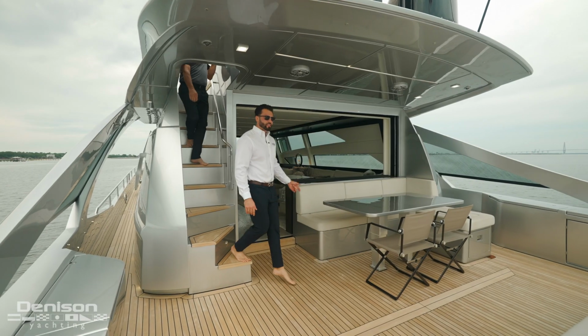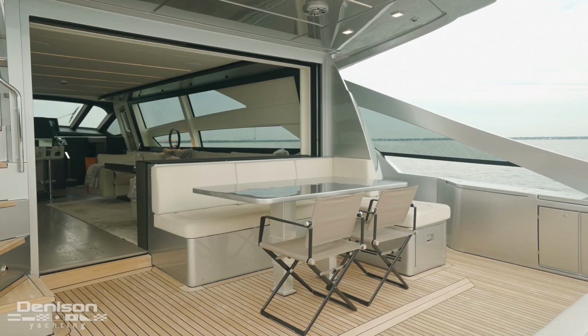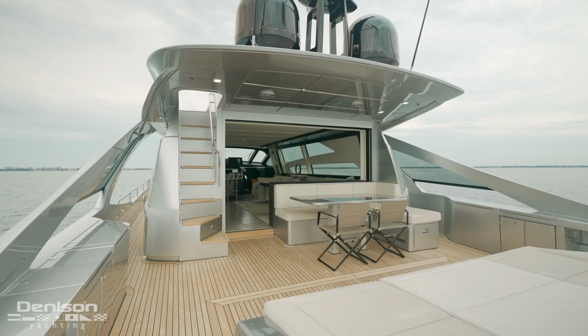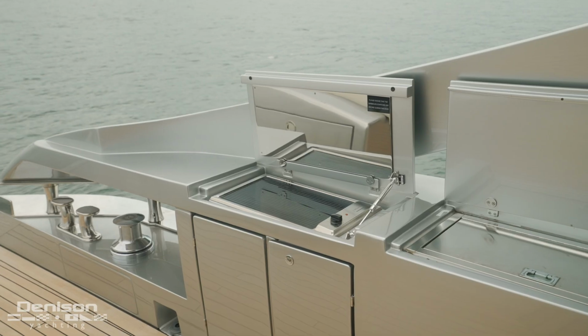Now I'd like to show you the aft deck seating area. Here we have a settee. We have a high-low table. She's located underneath the hardtop. You can easily seat 8 people. The aft deck also features an electric grilling station. Cook it up with friends and family.